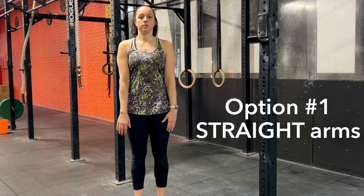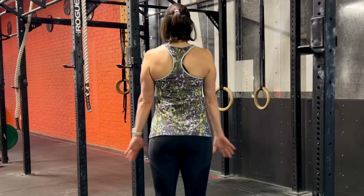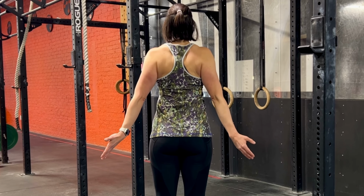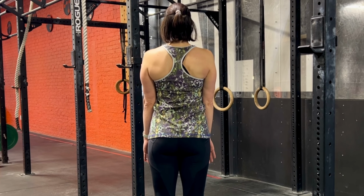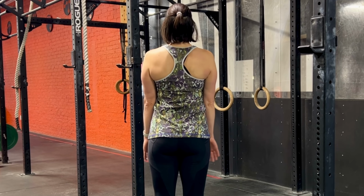Keeping your arms straight, rotate them outwards so that your thumbs point back. Think of squeezing the muscles between your shoulder blades as you rotate your arms back. Return to the start position and repeat about 10 times.